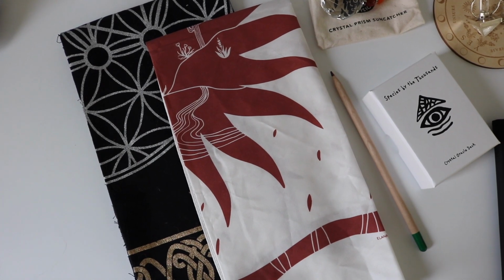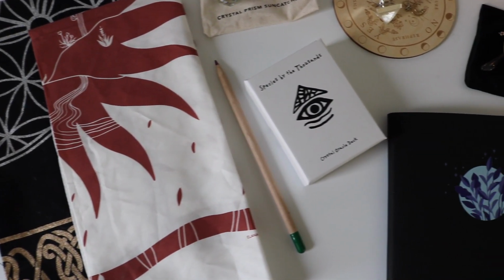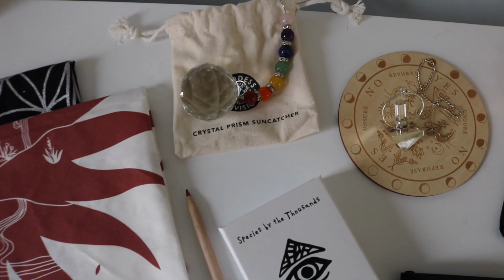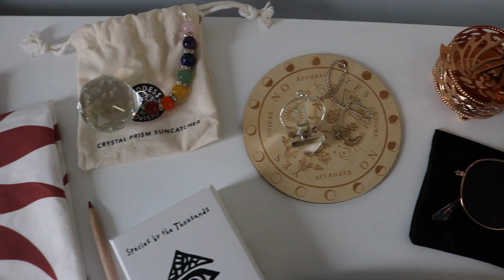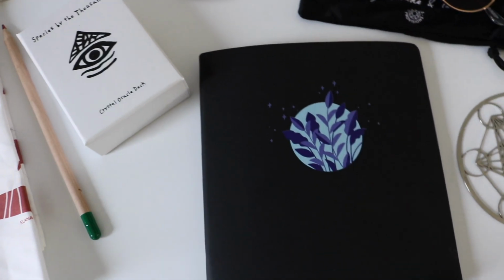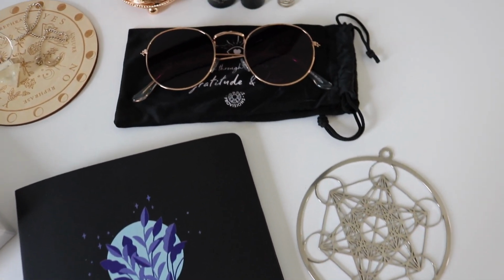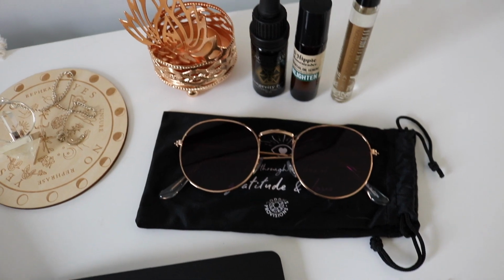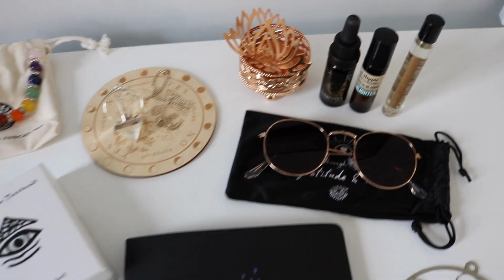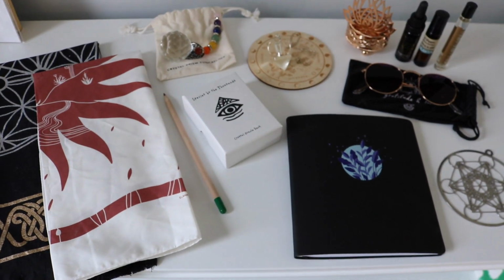So the things I'm decluttering are 2 decorative cloths, a rainbow colored pencil, a crystal oracle deck, a crystal prism sun catcher, a pendulum board with the accompanying pendulum, a moon phase notebook, a sacred geometry ornament, a pair of sunglasses, a tea light holder, 2 rollerball essential oil perfumes, and a longevity tonic, which honestly just tastes so disgusting.